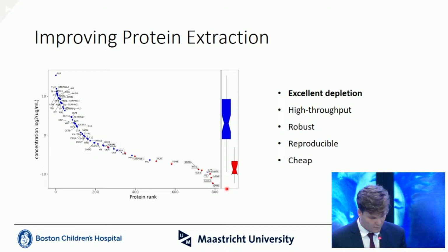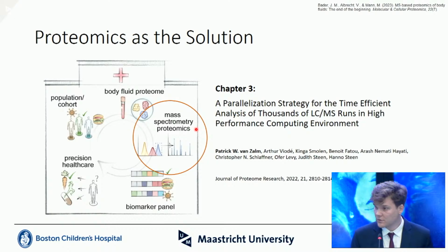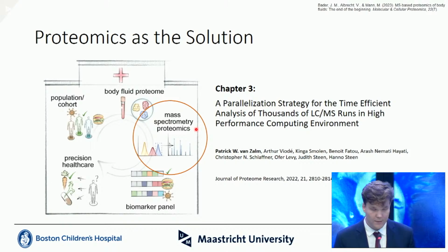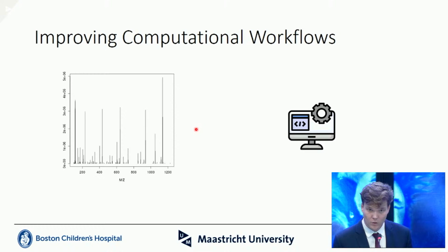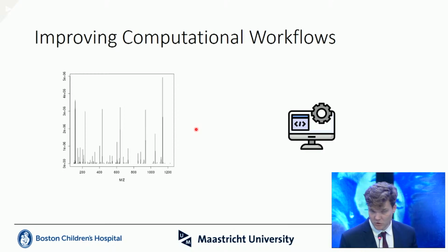In the next chapter, we can create data now of thousands of samples, but of course, handling such data also requires some new methods. And this is work that has been published in the Journal of Proteome Research. Because if we collect data on the mass spectrometer, on this analytical instrument, what we get is this figure that you see here, the mass to charge ratios. What you need to know is that computers figure out which protein this originally belonged to. And of course, if we have 5 or 10 samples in the computer, it's fine. You can get it done.